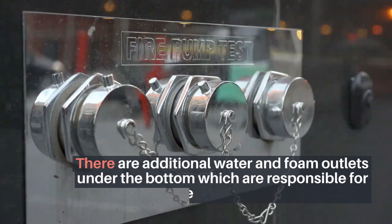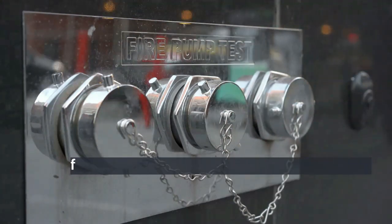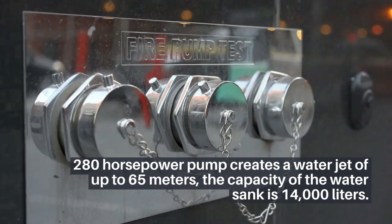There are additional water and foam outlets under the bottom which are responsible for protecting the wheels. The 280 horsepower pump creates a water jet of up to 65 meters. The capacity of the water tank is 14,000 liters.